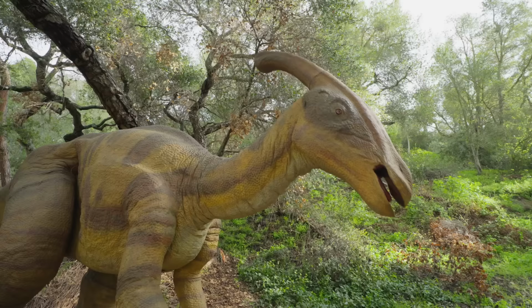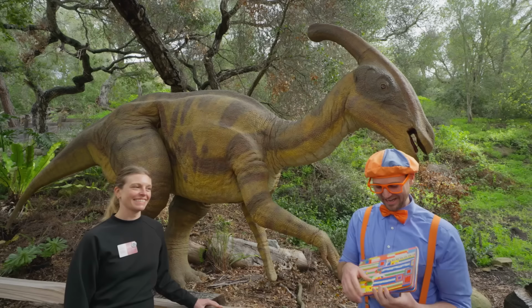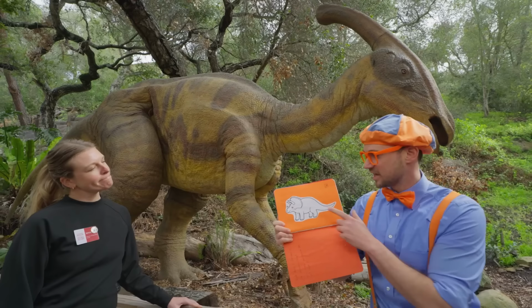Another dinosaur, yeah! Whoa, this is a really cool looking dinosaur. Wow, should we check to see if it's in the book? Let's check. All right, let's see. Oh, well, it's not this dinosaur. We already found that dinosaur.